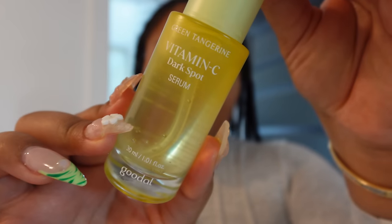But as y'all can see, we are glowing. I just love to make sure my skin is hydrated, especially after being in the sun for so long. So every time I come back from a trip, I make sure that my skin is hydrated. And I always love to go in with my Goodal.